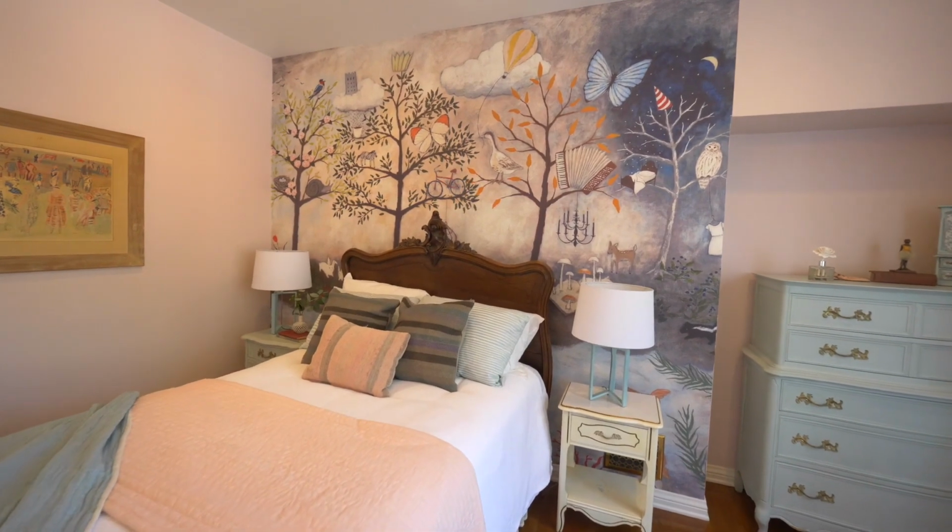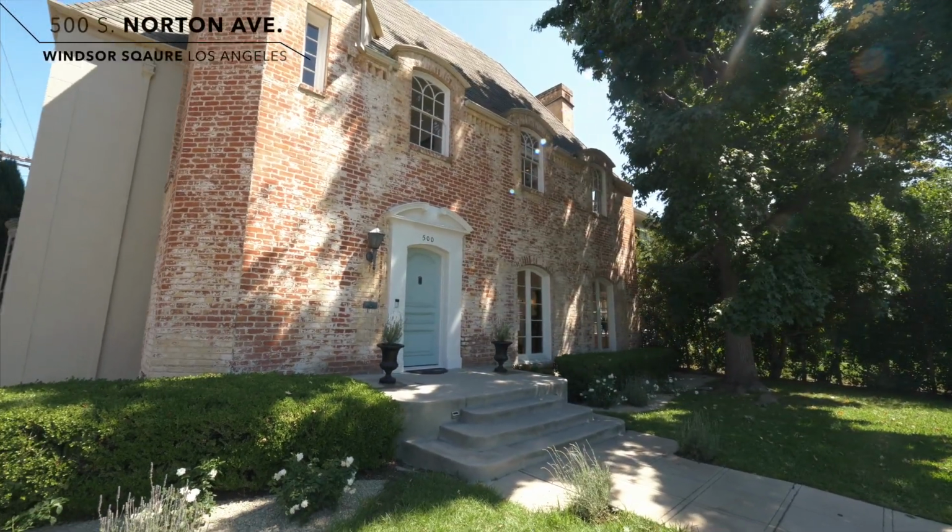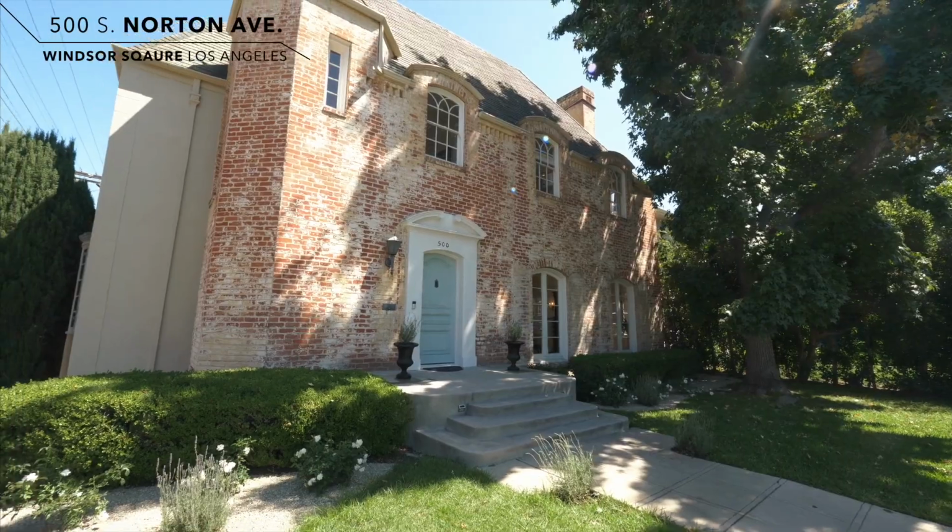500 South Norton is a rare and special home. It is a classic French Normandy Revival that has been restored to its original beauty.